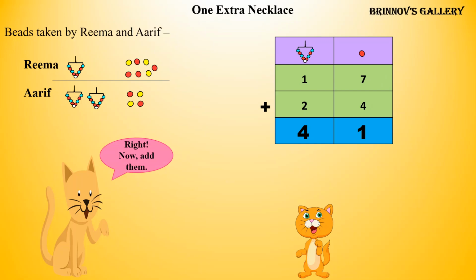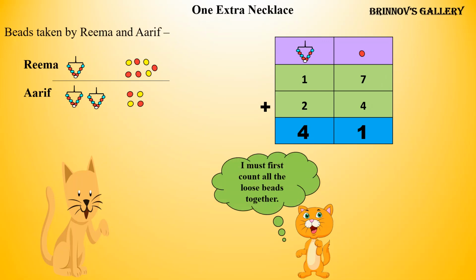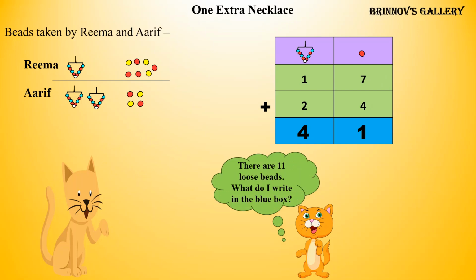Right. Now, add them. Reema has 17 beads. Arif has 24. I must first count all the loose beads together. There are 11 loose beads. What do I write in the blue box?